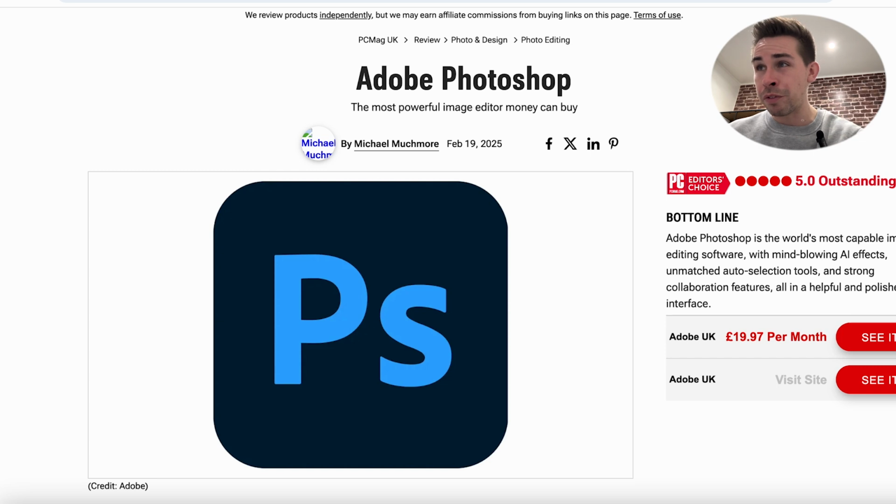And when you look at the reviews for some of these products, they're amazing. Look at the PC Magazine review for Adobe Photoshop: 5 stars, outstanding, Editors' Choice, and this is what a lot of these programs get. They get very high reviews.